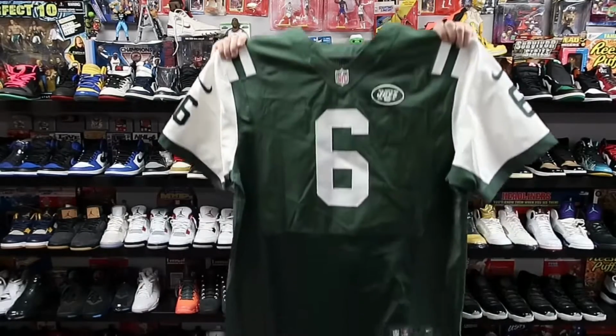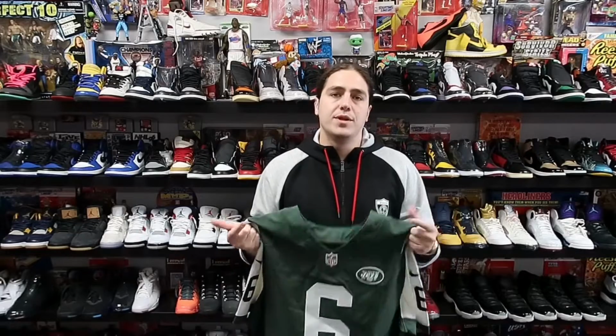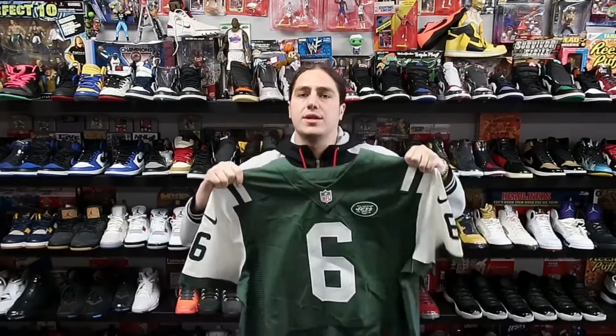Anyway, this jersey sold for about 40 plus shipping. Definitely a good price if you're looking for a Mark Sanchez Authentic, but who's looking for a Mark Sanchez Authentic? Probably nobody other than this guy. Anyway, this is heading to Colorado, and that's what's next on what's shipping.